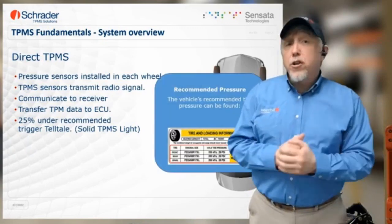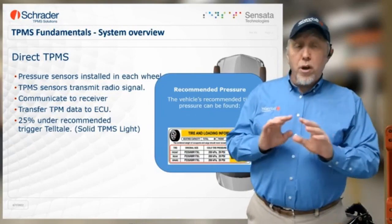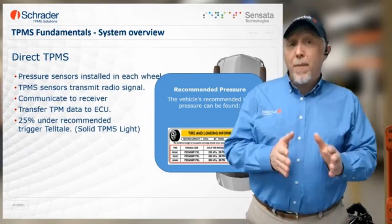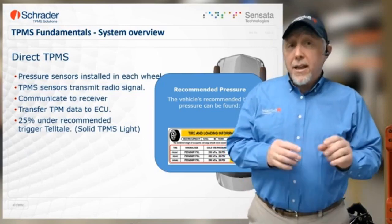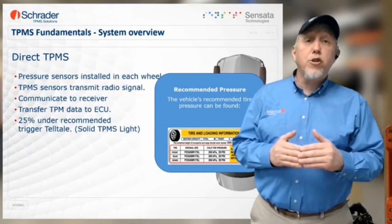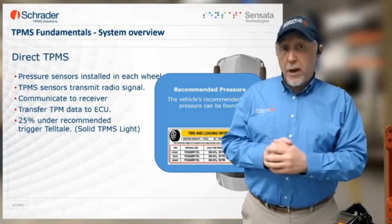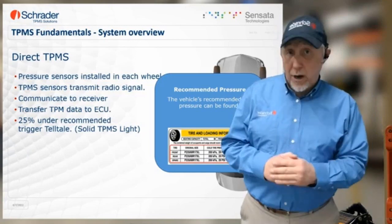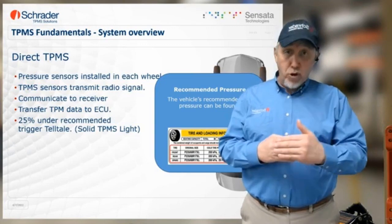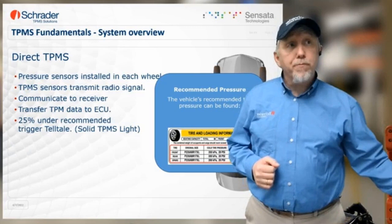Your placard is going to be on the door sill of the vehicle, and that's going to give you some information. On it, you're going to have your tire sizes, and you're going to have the recommended tire pressure. That tire pressure is twofold. It's going to give you the pressure that the manufacturer recommends for safe driving, proper handling, that type of criteria. And it's also giving you the target pressure that the computer is looking for in terms of a safe pressure and when the computer decides to give you a warning light.